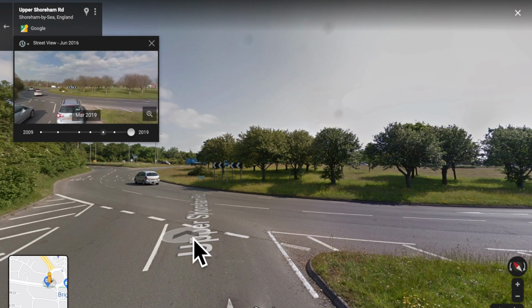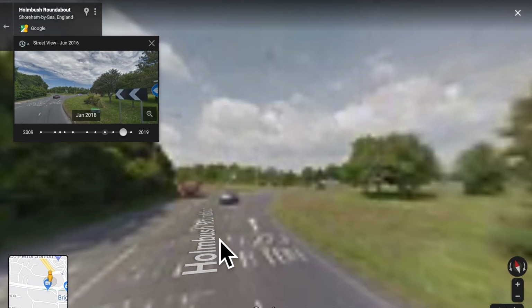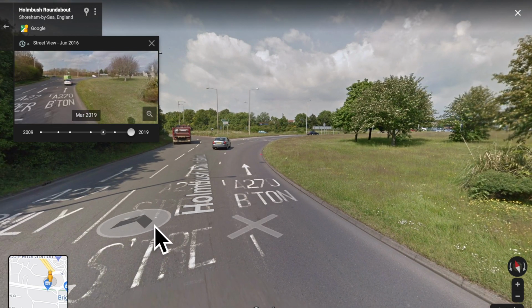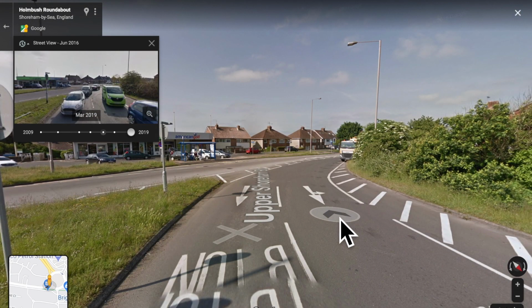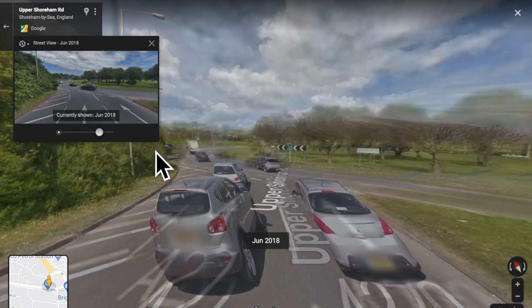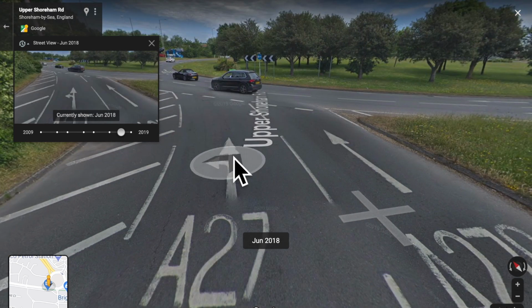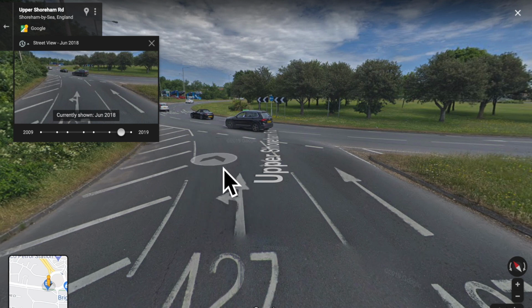Now the question is, when you enter the roundabout, should you go to the middle lane? I 100% would not. The reason being, if we look at the road markings here, middle lane, if I can probably get a better view of it, is Superstore. And basically, if we look back to the approach to the roundabout, this left lane is going to be going to the Superstore because it's straight and left.